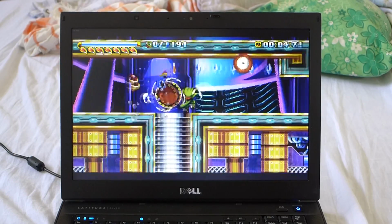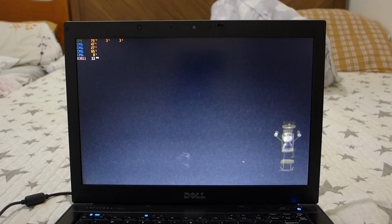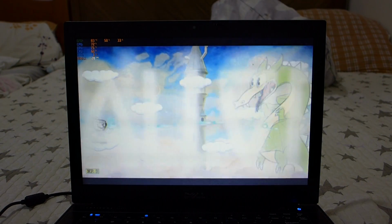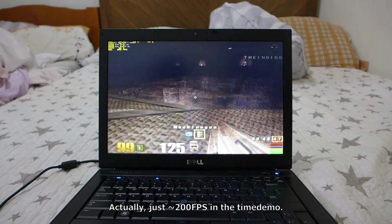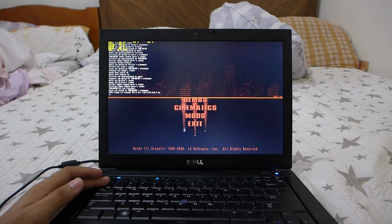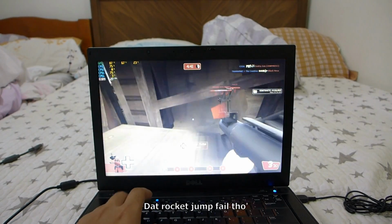As for gaming, it's sufficient for playing 2D games such as Freedom Planet, though more intensive 2D games such as Cuphead tend to run at a cinematic 30 FPS half of the time. Older 3D games such as Quake 3 Arena obviously run perfectly smoothly, getting around 250 to 300 FPS in the timedemo benchmark, but newer and more demanding 3D games such as Team Fortress 2 run a bit on the choppy side on medium, and Payday 2 looks and runs like an N64 game with the lowest settings.